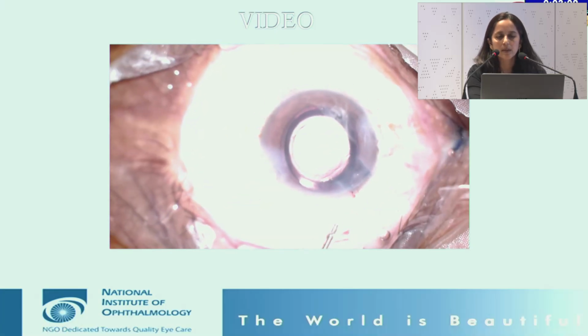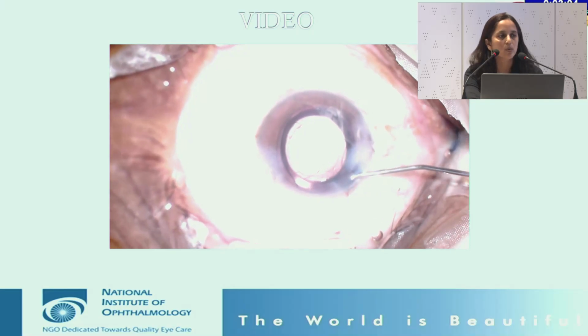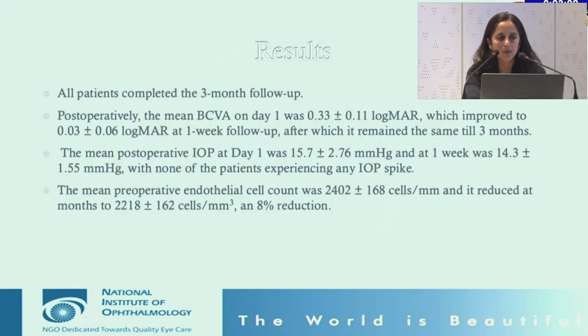And you can see that the IOL is very well centered, and it has a good 360-degree overlap with the capsule. So the results: all patients completed the 3-month follow-up, and post-operatively, the mean best-corrected visual acuity on day 1 was 0.3 logMAR, which improved to 0.03 logMAR at 1 week follow-up and remained so until 3 months.